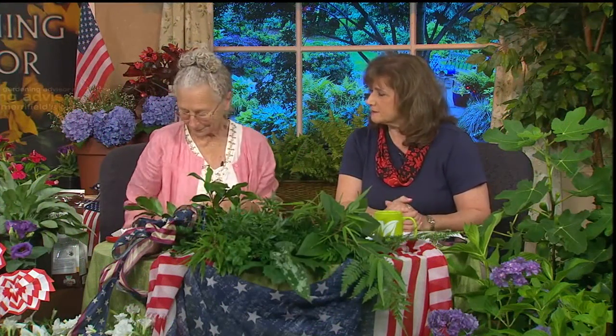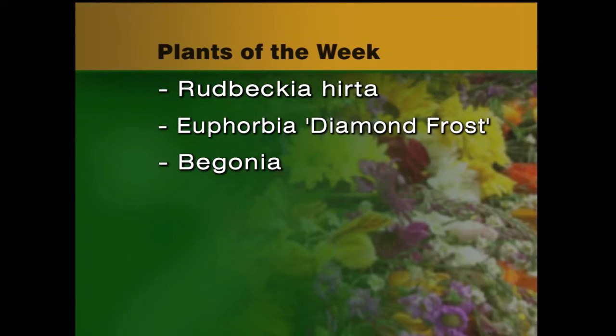Okay. Yes. Well, before we get started, I think you had a couple of plants. Well, plants of the week. Yes, highlighted plants. I can never limit things to one. Kind of like what's your favorite plant? No, the one you're looking at. The one I'm standing in front of, okay?